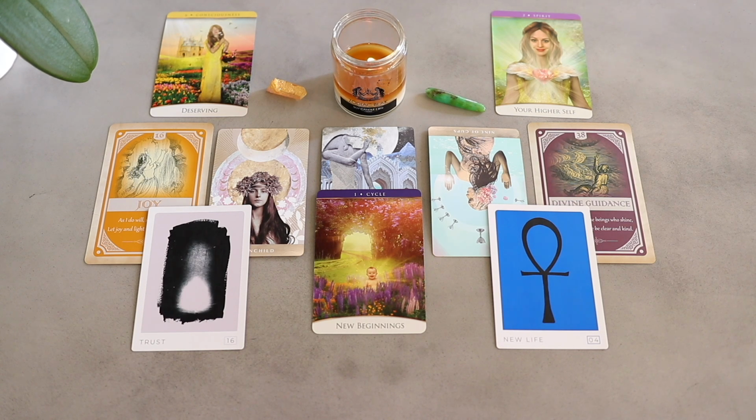I really feel like you guys are manifesting so much right now. It's going to be very abundant. Whatever you guys are manifesting, it is going to be so abundant. Oh my goodness. It's the joy that you guys are feeling. And as long as you guys are feeling joy, you're manifesting that. You're manifesting this new beginning.